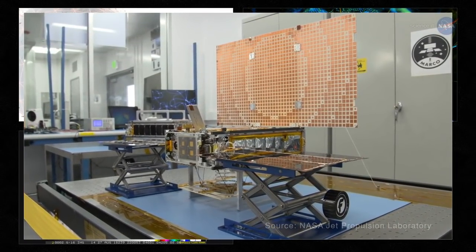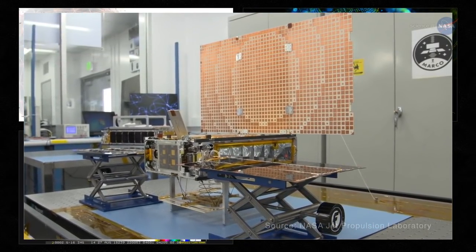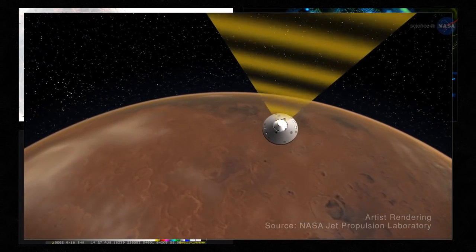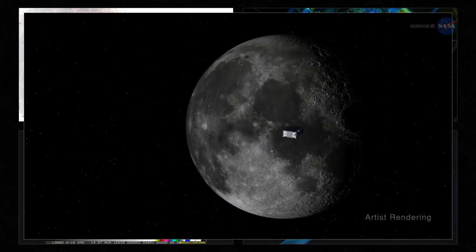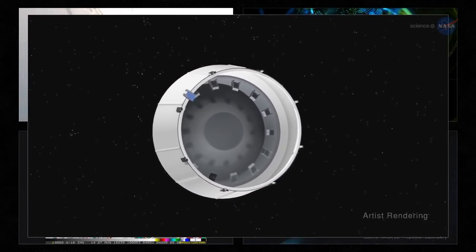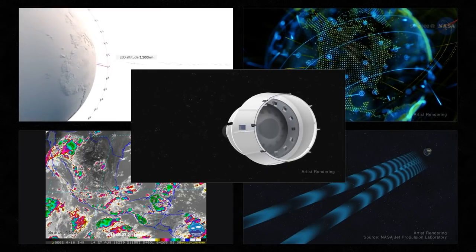CubeSats are also leaving the planet. The first and second interplanetary CubeSats accompanied NASA's InSight lander on its recent mission to Mars, relaying data about the spacecraft as it entered the planet's atmosphere. Some CubeSat missions will serve as pathfinders to help map the way for the Artemis missions to the Moon. And 13 CubeSats will launch on the first mission, Artemis 1. Reed concludes with this observation.